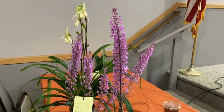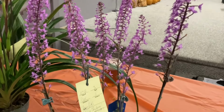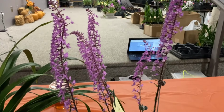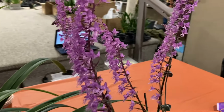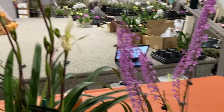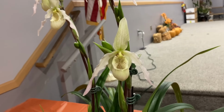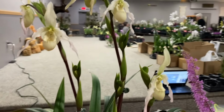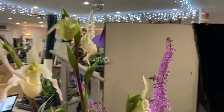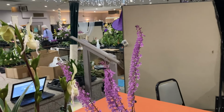I also wrote the award for this Stenoglottis Venus. It's been previously awarded with an HCC, and we elevated it to an AM. Today it has somewhere around 500 flowers and buds on it. And also, I think this is a frag that was awarded. Oh, this is Memoria Ann Stuckey. So 4 AOS awards today. And I think that's it for the show.